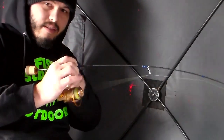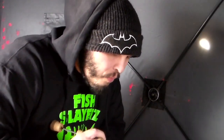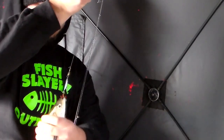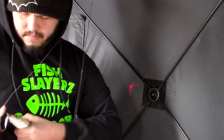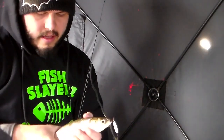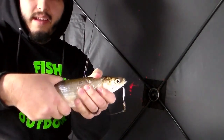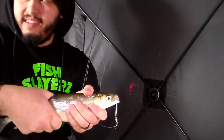Nice one, Mike. What is that thing? Never caught one before. Is that a herring? I think. Never caught one before, but pretty cool.